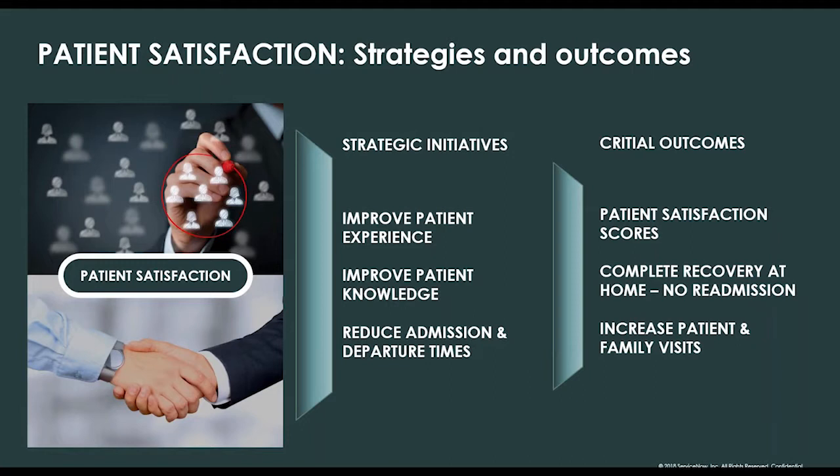When we look at patient satisfaction, we see some common initiatives, programs, and sometimes projects that organizations are working on to really help drive and improve overall patient satisfaction. We see that's a key leverage point for healthcare organizations, because it will actually help drive revenue and profitability, but also helps with the return of patients to your particular organization.